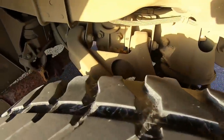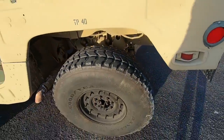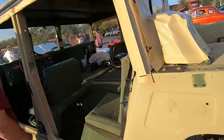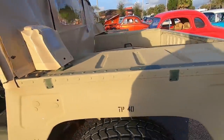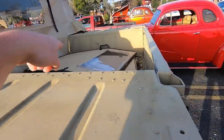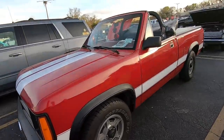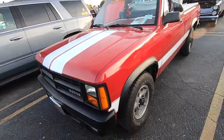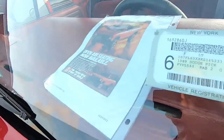Look at that upper control arm in the back. It's huge. Now Humvees have portal axles, of course, but this would be so great for the beach. You could have so much fun in this. The doors, throw your doors in the back. This one is for Bobby, my buddy, RF Racing. Now this is a Dakota, just like he has. But they sold these. It was called the Dakota Sport, I think.